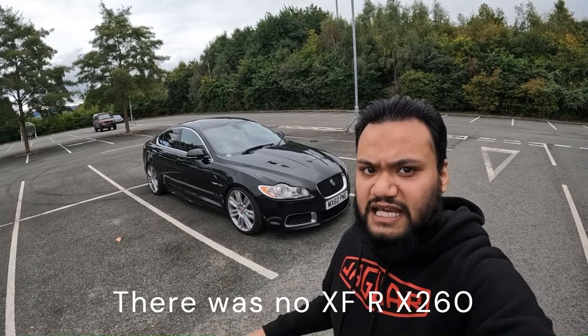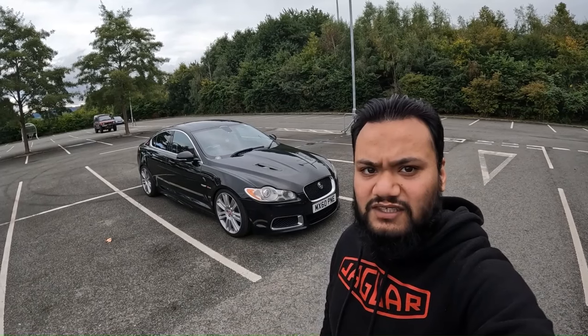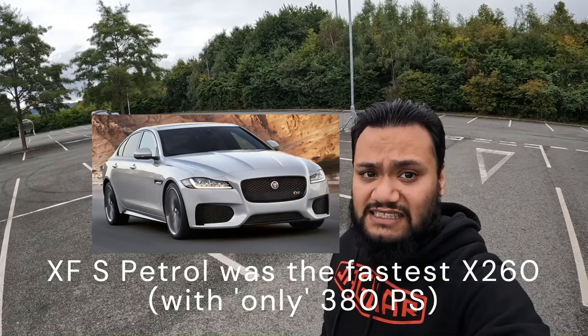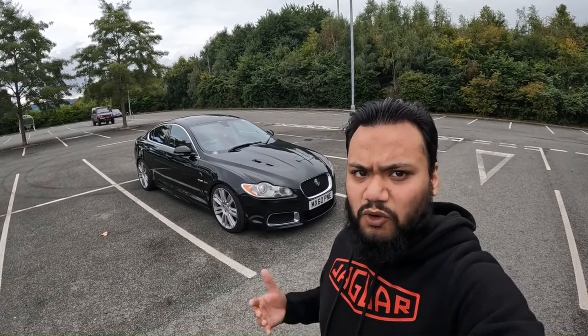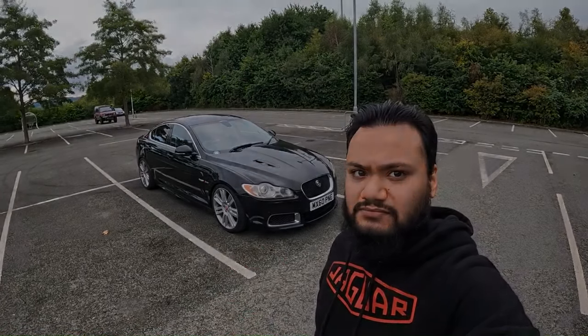The second generation XF, the X260, which I owned a 20D variant of, never got a high performance variant. It sort of did with the supercharged V6 XFS model and its turbo diesel equivalent. There wasn't really an XFR, X260 or SVR, which the F-Pace did get.